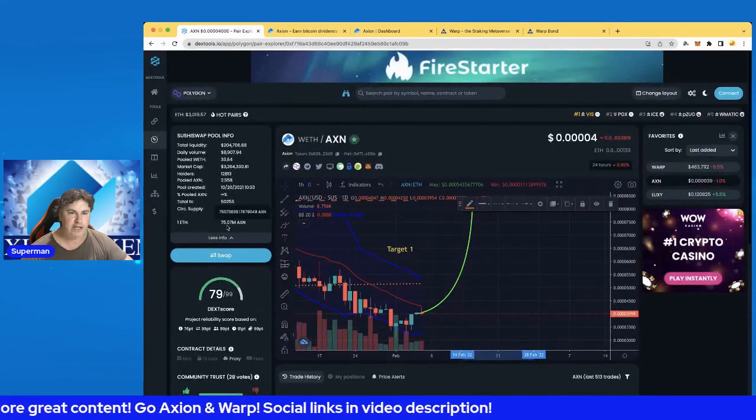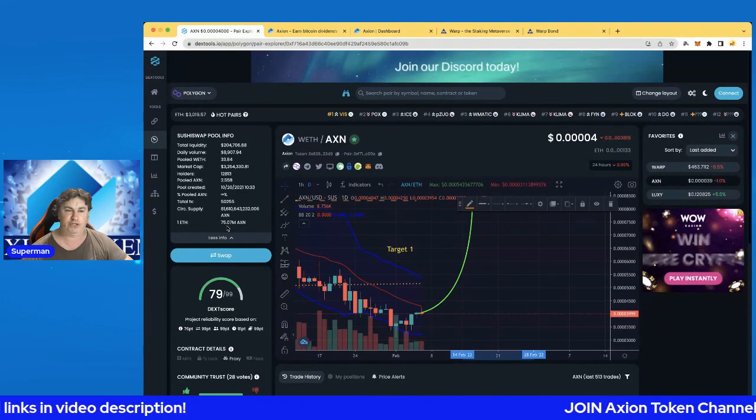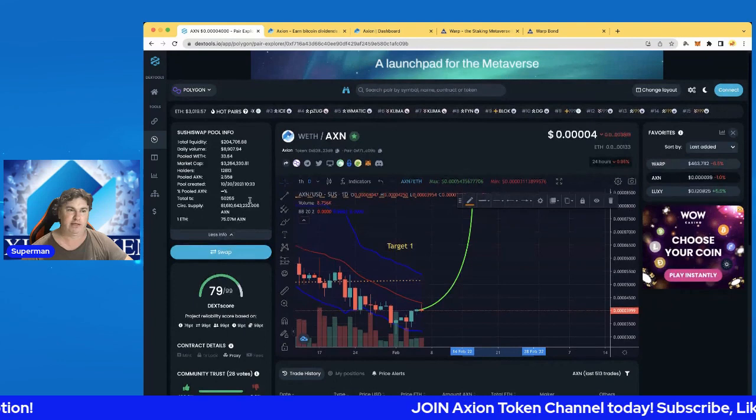At the moment, one ETH will buy you 75 million AXION. That's pretty amazing on the market. And of course, you can get even more than that if you use the actual accelerator. That's pretty much how that works.